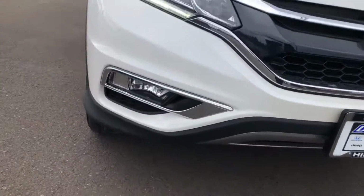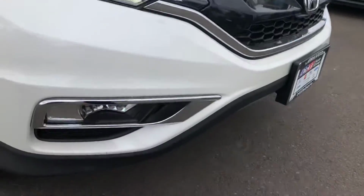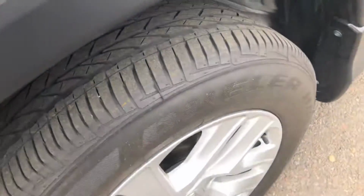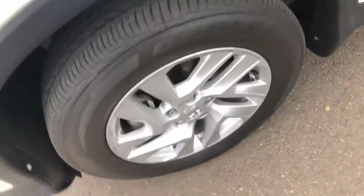As you can see, no scratches, dents, paint chips or anything like that. Come around to the tires. Good tires. Wheels in good shape too. No curb rash on any of the wheels.